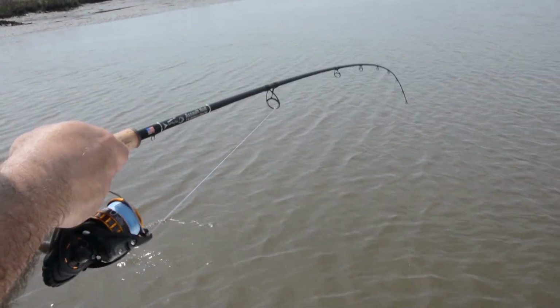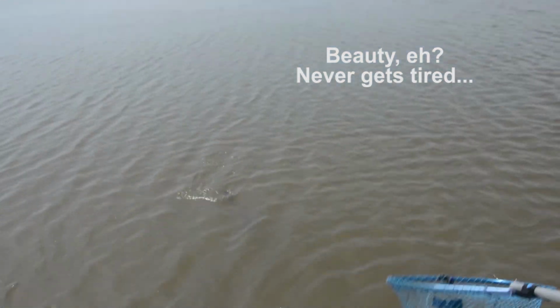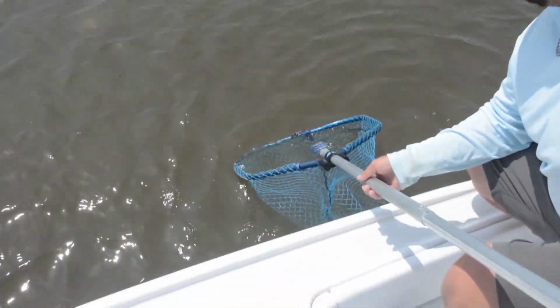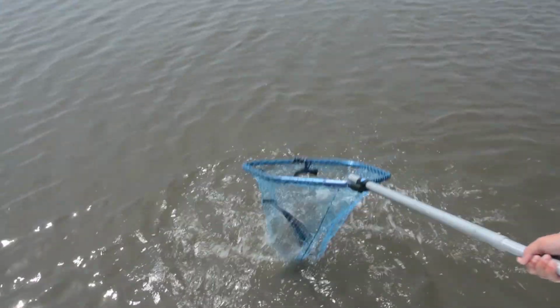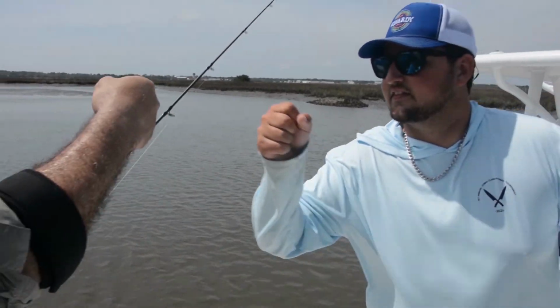This one's got some shoulders on it. He is. Oh, he's a beauty. Redfish, snook, speckled trout, and tarpon are commonly sought after sport fish on both coasts.